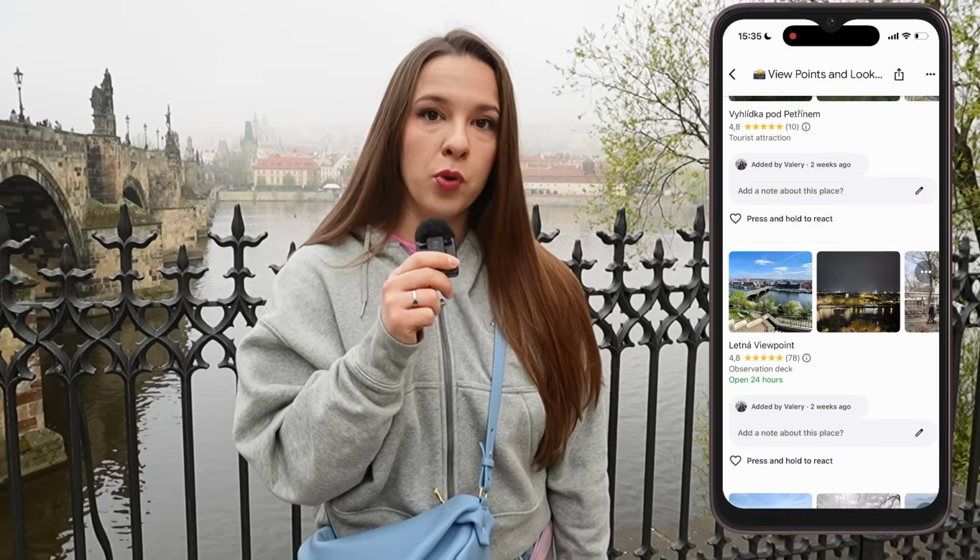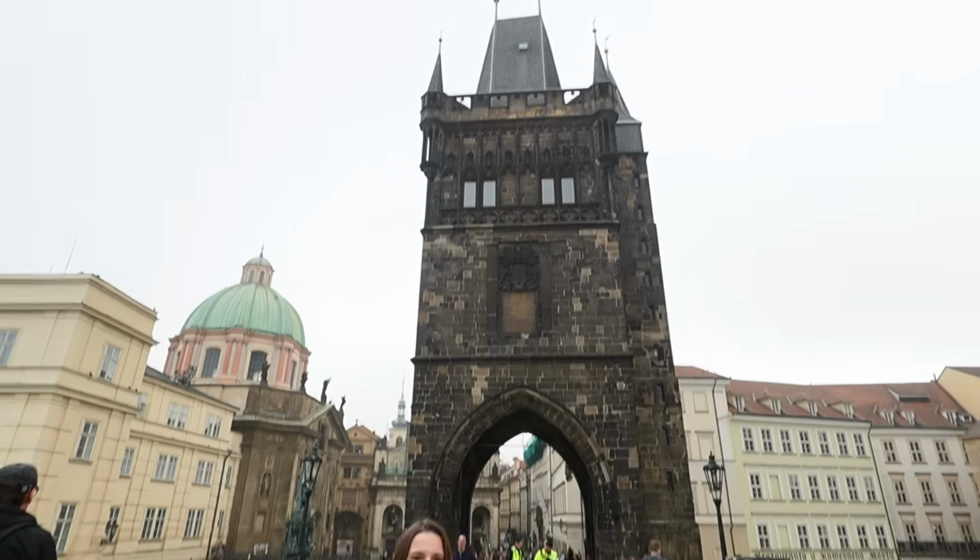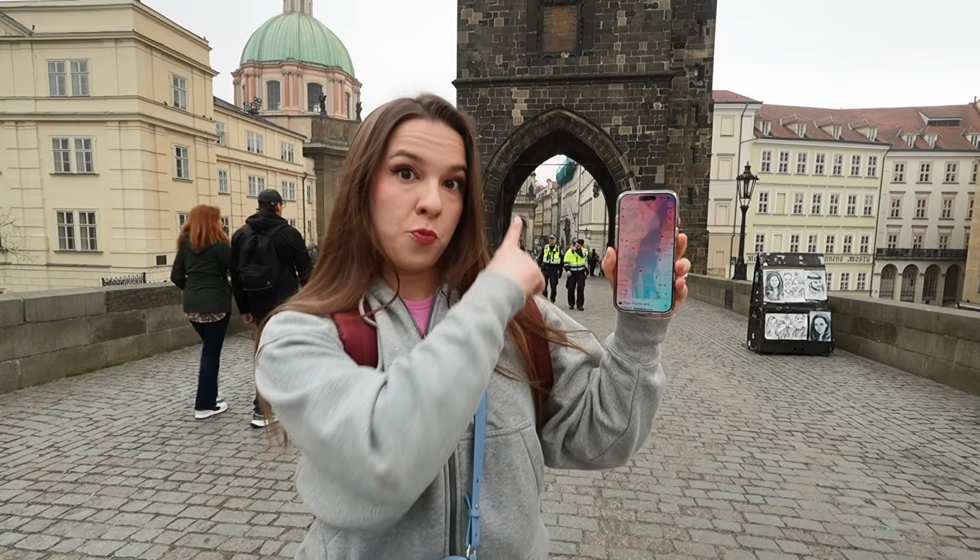Back to our free recommendations. The next list I wanted to share with you guys is the list of lookout towers and viewpoints. One of my most favorites. If you like taking photos, this is the list for you. Obviously, the lookout towers have paid entrance, so bear that in mind. They also don't open that early, usually at about 10 AM, and the viewpoints should be for free.